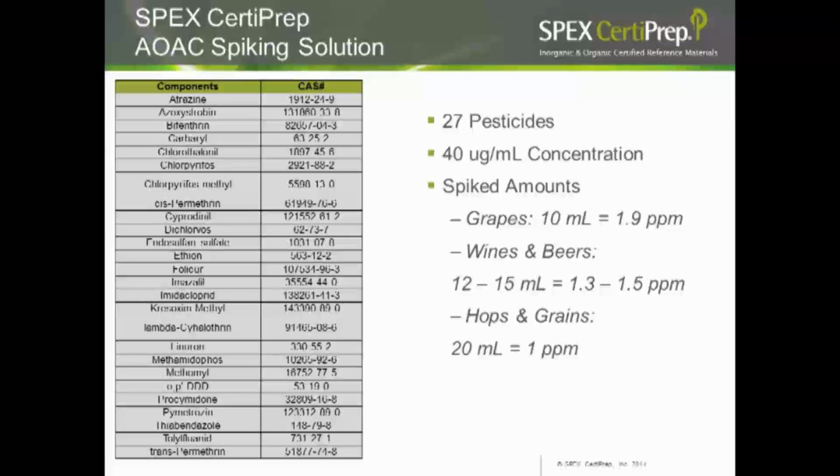Now the hops and grains were the inverse of the wine and the beer. They were very dry components and they needed a lot of acetonitrile in order to get enough sample to do further testing. And that dropped it to about 1 ppm.